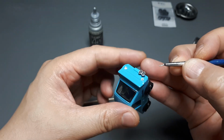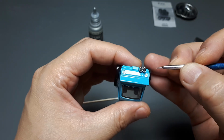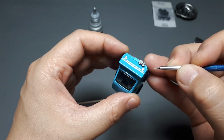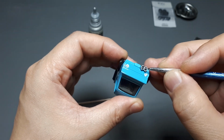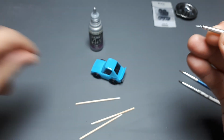I'm gonna guess there's only 3 or 4 strands of hair on this paintbrush. That's what you need to get really precise stuff going on there. I probably should have taken a hobby knife and scraped off that extra flash as well, but too late now. I'm too lazy. Maybe I'll add a license plate to this as well.